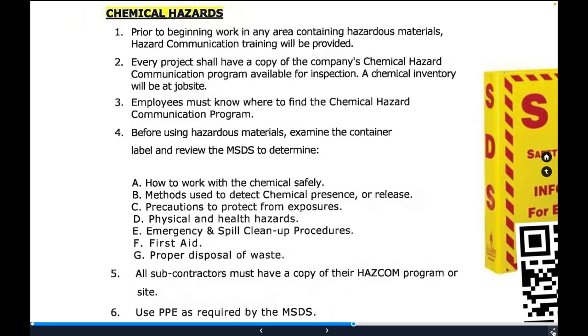Ours is very simple. It's electronic. It's on every iPad, iPhone. The foreman, the superintendent have direct access to it. Through this new QR code, you will have direct access to it. I'm going to walk you through it and show you what it's all about.